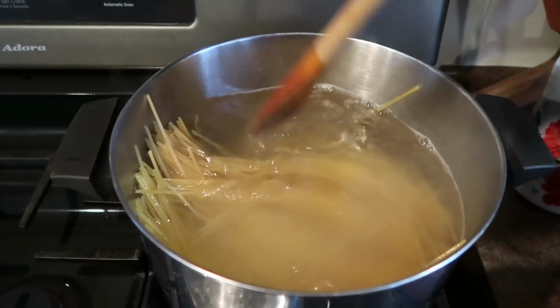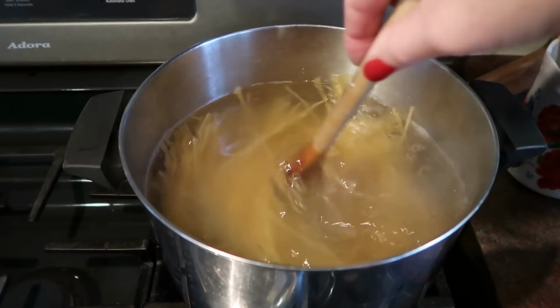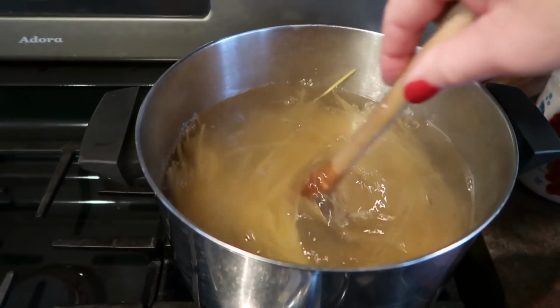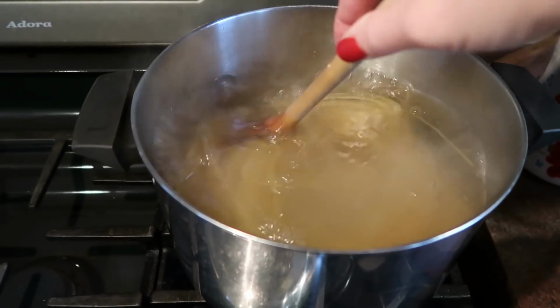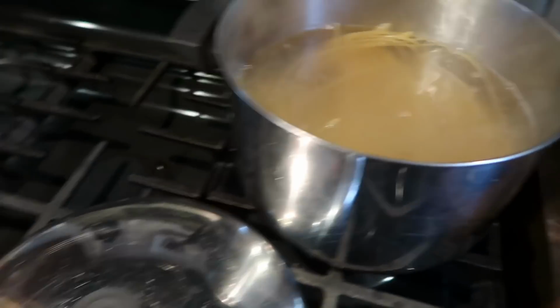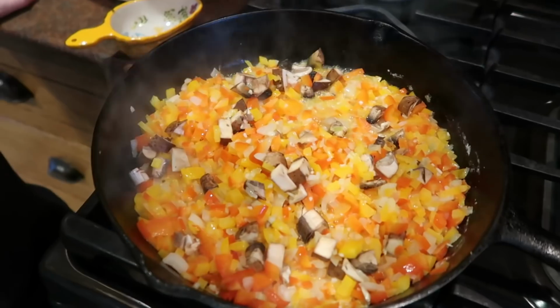I also have the spaghetti going. I'm just waiting for this to return to a boil. I'll set my timer for, I think, about 7 minutes. It says 8 to 10, but I really don't want them to be too mushy. I am making a chicken spaghetti for supper. It does have some mushrooms in, you bet.